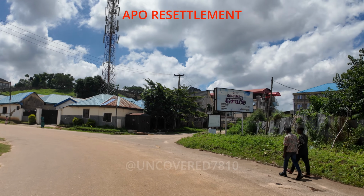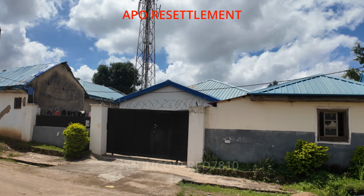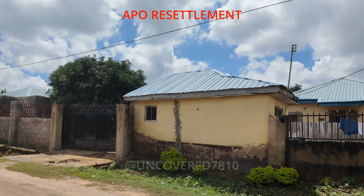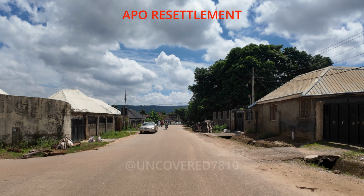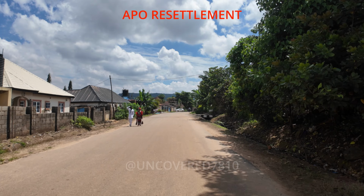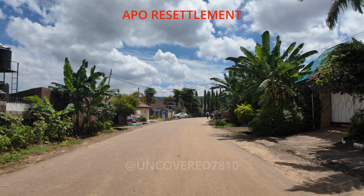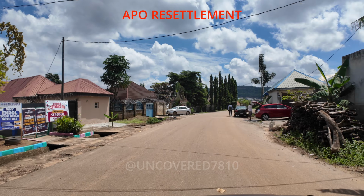So look at the houses here. You can see that they are not so good looking, and the spaces are quite small, showing that they didn't offer a lot of comfort to the original settlers, so they had to sell it off to move on to other places. And today, some of these spaces given to them have been sold to other new owners who now remodel some of them to look better, even though the spaces are quite tight.